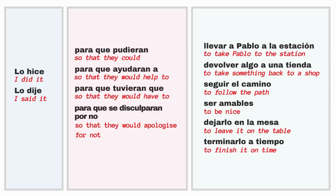Para que tuvieran que, so that they had to. You'll notice that these subjunctives, they're the imperfect subjunctive, so the past version. And then finally, para que se disculparan por no. Okay, a bit of a mouthful, but very useful. So that they apologized for not doing something. So that they apologized, or again, so that they would apologize for not, whatever it might be. Ahora con el contexto se podrá entender un poco mejor.